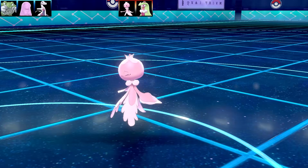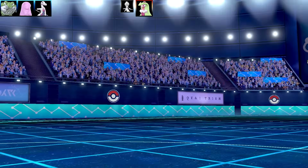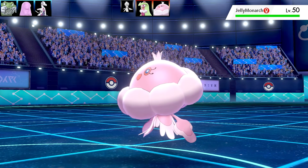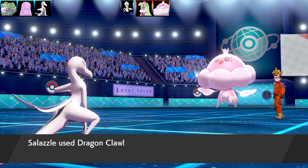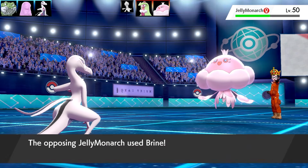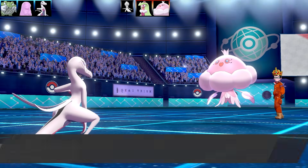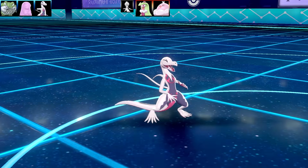I'm trying to think out if this is a team at the moment. I think I've got an idea what it is. Now, the next Pokemon to come in here is going to be, we've had a Frillish, now we've got a Jellicent. So I'm going to go for Dragon Claw again, and that does pretty good damage to Jellicent. It's a 3-hit KO. Now it's going to go for the Brine, straight down the line, and Salazzle is going to be fainted. I mean, there's not a lot I could have done there.